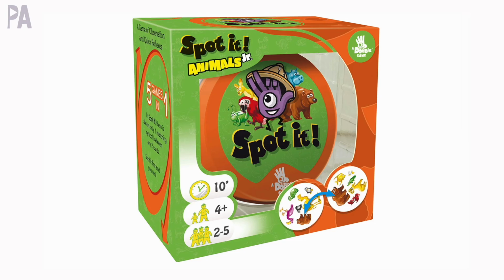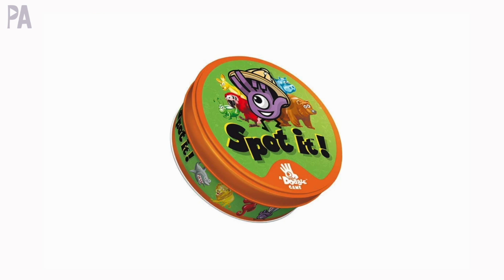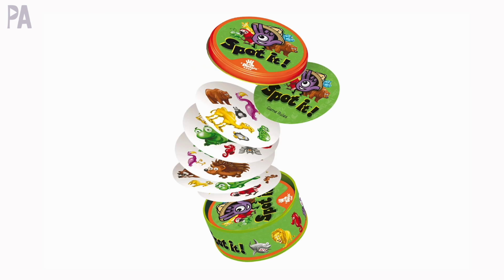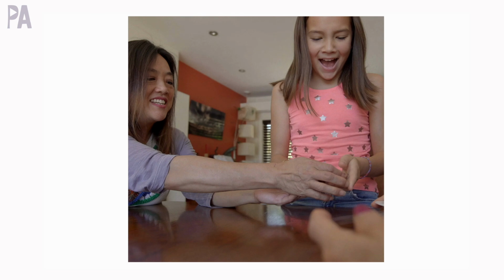A little game to throw in there for our preschoolers, but this one actually stands the test of time to where I even enjoy playing it, so adults will get a kick out of it too, and that is Spot It. Spot It's been around for a while, but there's so many different versions you can play of this game. Essentially, you have this stack of cards and you flip them over, and every pair of cards you pull up will have a match. And it's your job to find the match and to call it out to claim that card. It's a lot of fun.